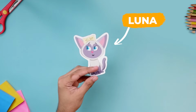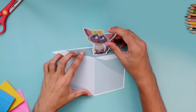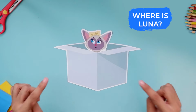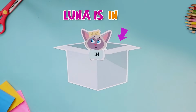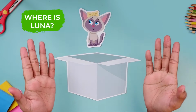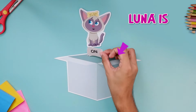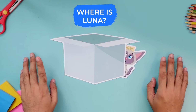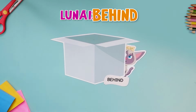This is Luna. This is a box. Where is Luna? Luna is in the box. Where is Luna? Luna is on the box. Where is Luna? Luna is behind the box.